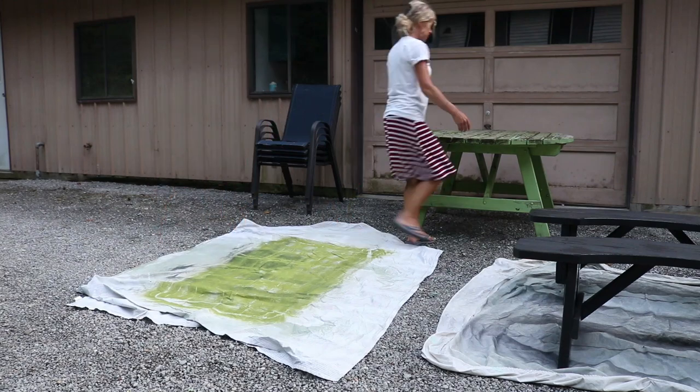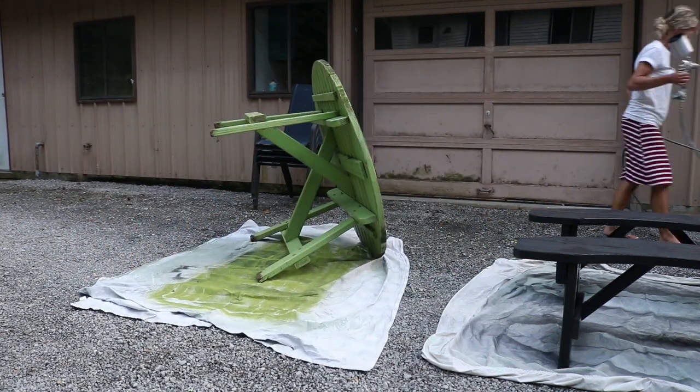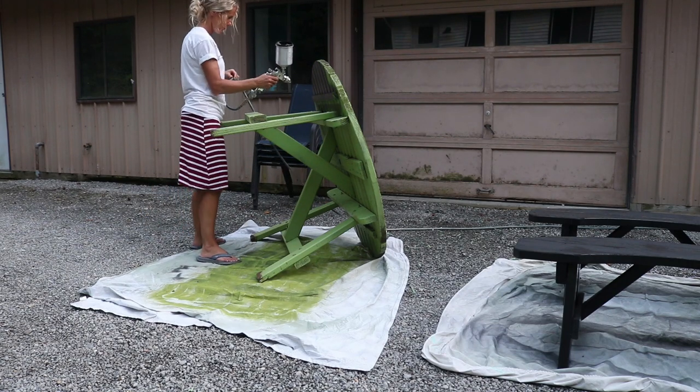While I was painting the table, my camera battery died, so I didn't get the whole process filmed. But you get the picture, basically just applying a coat of this dark gray or almost black paint.